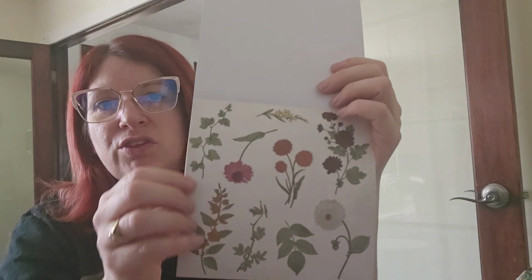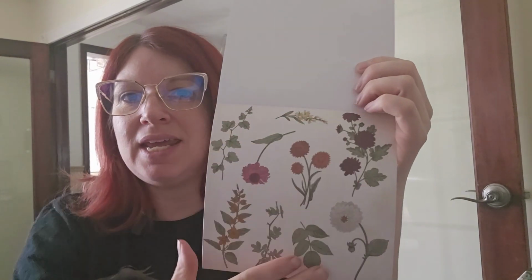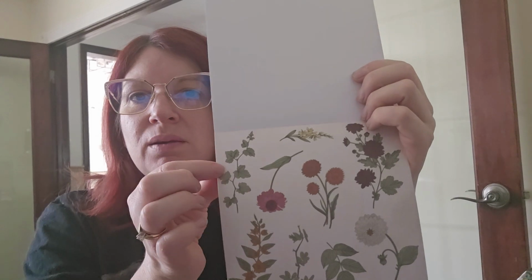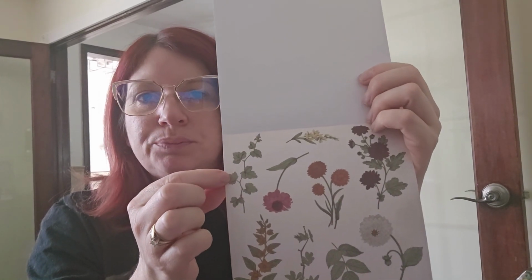I love that some of these papers are more versatile, like this one here. I can cut each of these individually out. Also, when it's pictures like this where everything is really spread out and I can cut each, something like this, I wouldn't waste my time cutting this out of this paper, because then I would lose it.